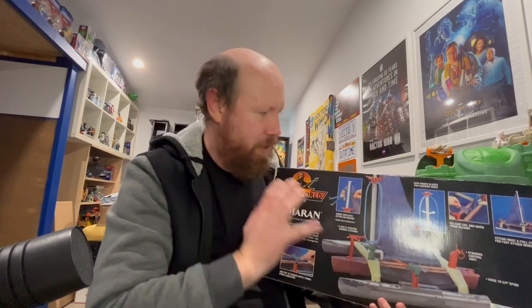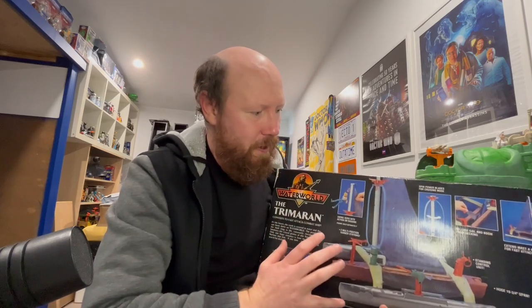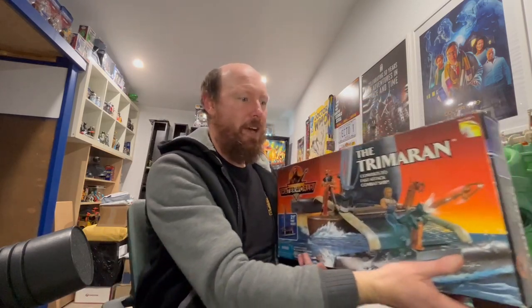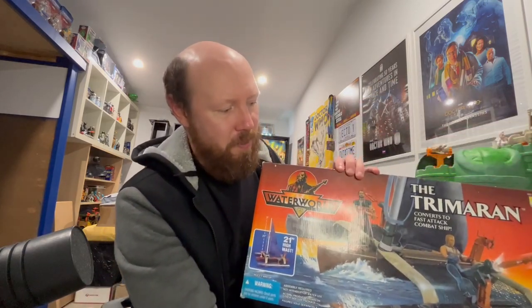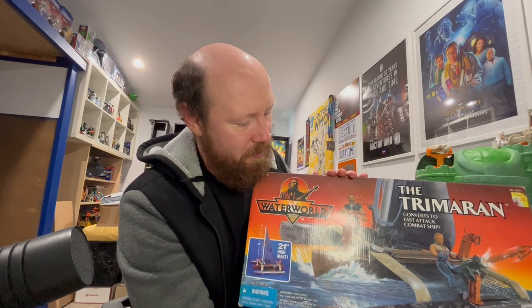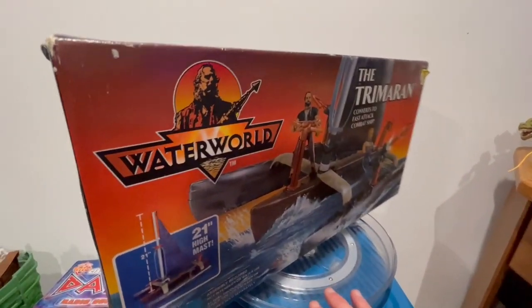But yeah, it's just a really nice piece, again by Kenner. And yeah, just really happy to be able to add this as well. So yeah, really, really nice piece. That is the Trimaran Waterworld playset.